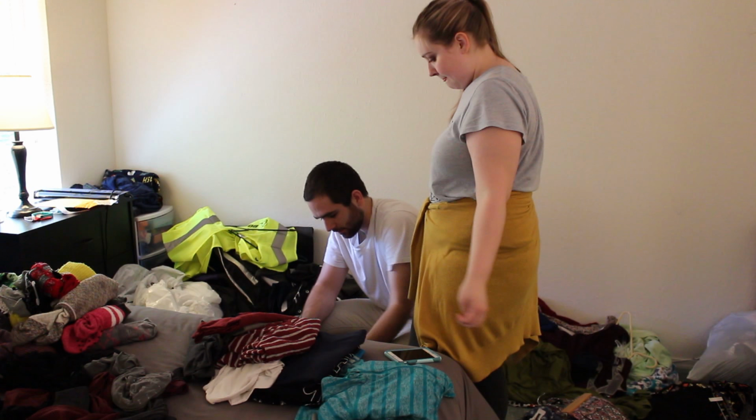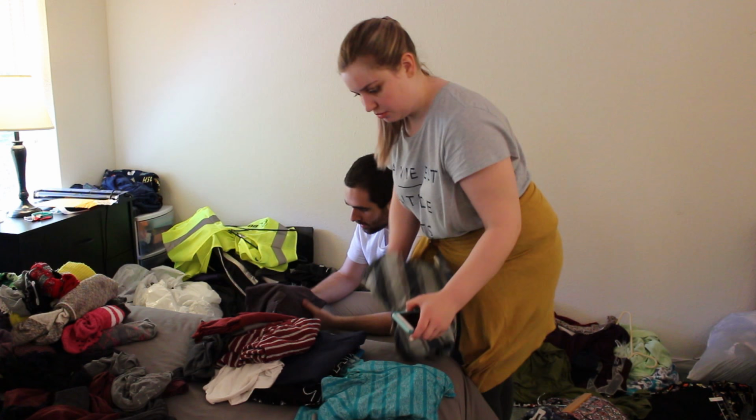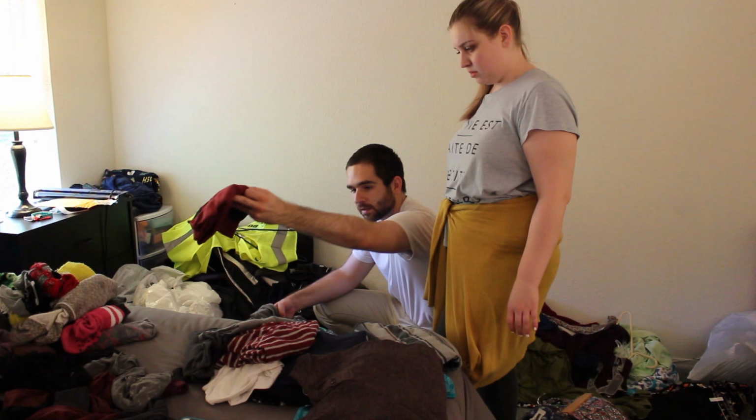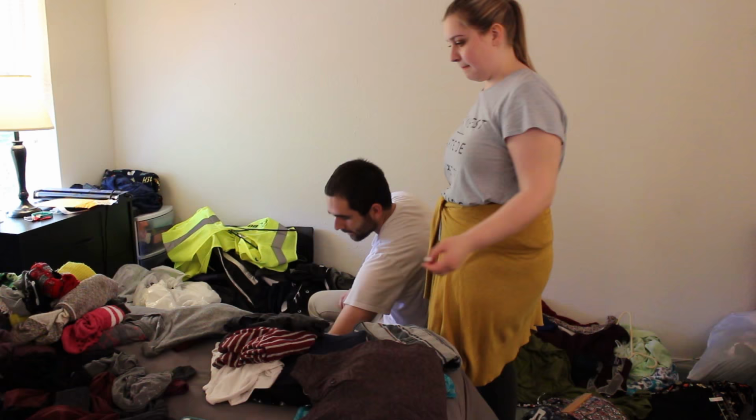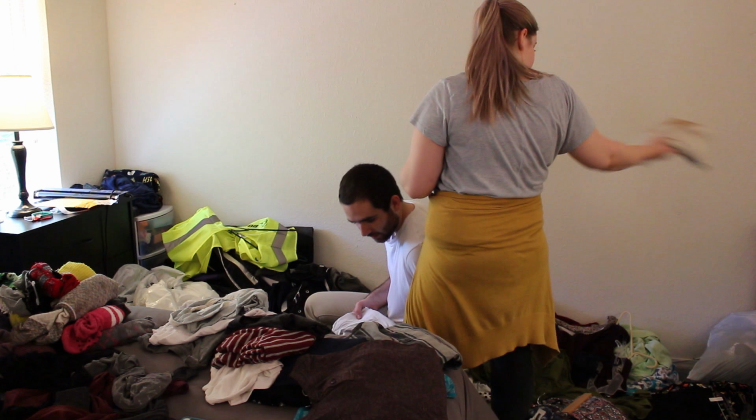I want to see all my hooded shirts together. Okay, I'll make a separate little pile. Keep that. I have two gray shirts, and get rid of that one. You have like four. Get rid of that one. Just this one? Yeah. Okay. Is that just a gray shirt? It's just a plain gray shirt, yeah. Keep that one. Get rid of it? Yeah. Get rid of that. Athletic.